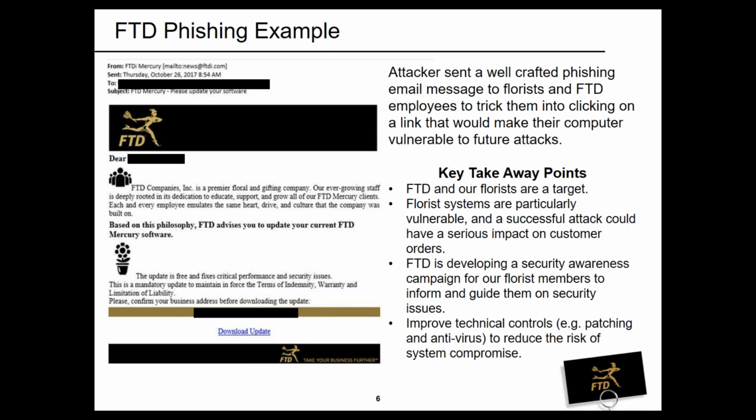So if you take a look here, again, this was a very targeted message and campaign, and was thankfully not very successful. We were able to get word out to our florist members and others that received this email in a very quick and timely manner, letting them know that this was not a legitimate email and that they should delete it and not take further action.